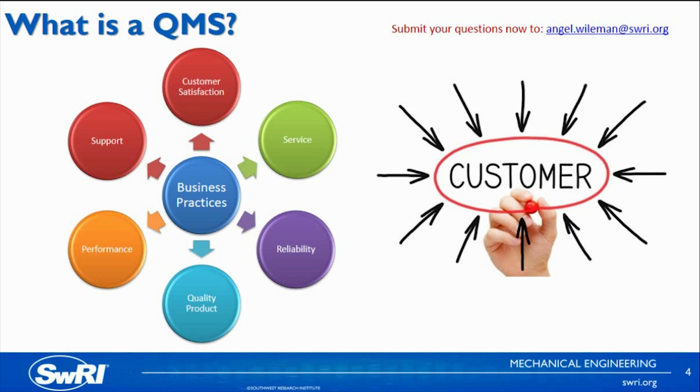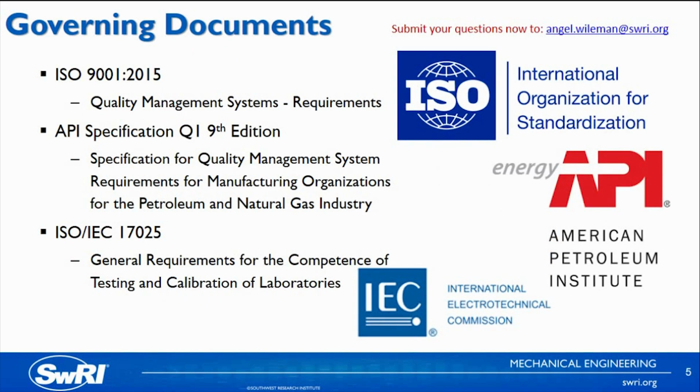or it could be a government regulatory requirement that requires that you comply with a certain set of standards, or it could just be that you want to implement some aspects of a quality system to improve business practices and reliability within your product. Whatever the reason, your customers will thank you. To give you a little background about where or how we got to where we are today, we began with compliance to API Q1 and ISO 17025 because we were licensed with API to perform qualification testing on subsurface safety valves according to API standards 14A and API 6AV1.